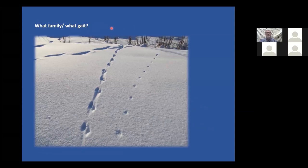Okay, this is a poll. The question is, what family group is depicted in this image and what is the gait? And it's a tricky one again, because I don't have any scale in there. This was kind of just an artsy photo, but I thought it'd be good to use.